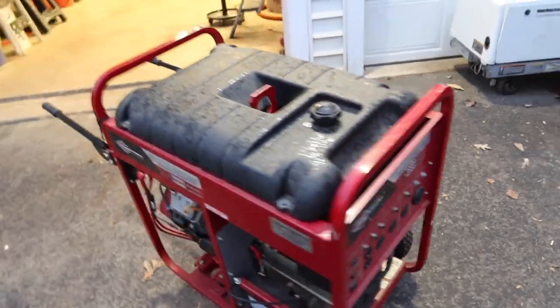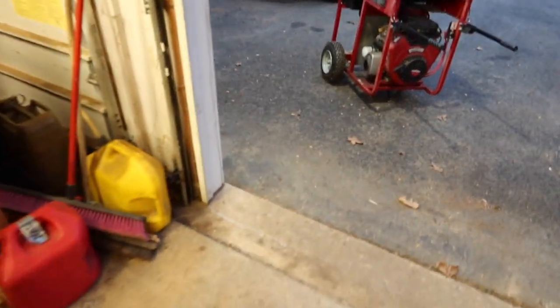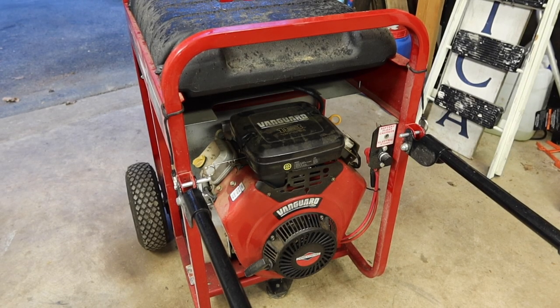Not sure how well that showed up on video. It's producing power. It obviously starts. It's surging, so I suspect that the power head is probably in great shape. Obviously it's producing power. It was bouncing up and down a little bit, so you saw that in the frequency more than anything else.